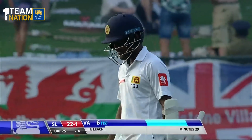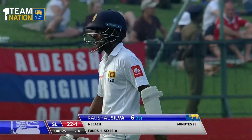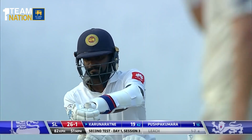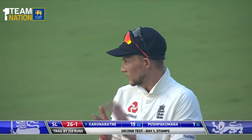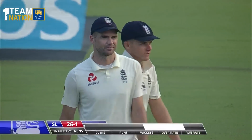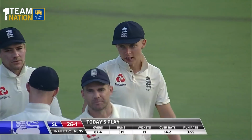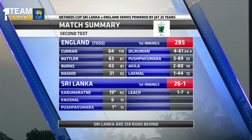Not for Sri Lanka, as they've lost their first. Kaushal Silva's gone for 6. 22 for 1. Pushpakumara survives. So that's stumps on the first day here in Pallekele. Lanka have lost a wicket, that of Kaushal Silva. 26 for 1. England's hero, Sam Curran. A 60-run partnership between those two, the two opening bowlers. That's actually made the difference, put England in a very strong position.